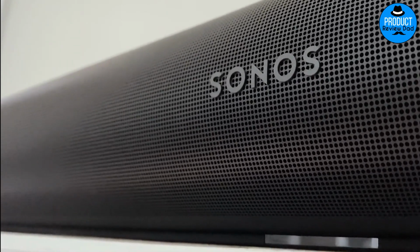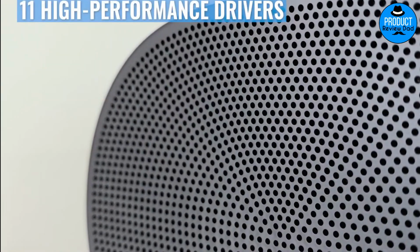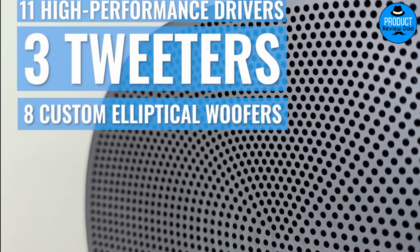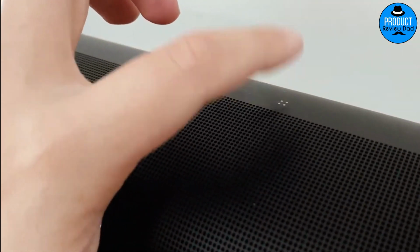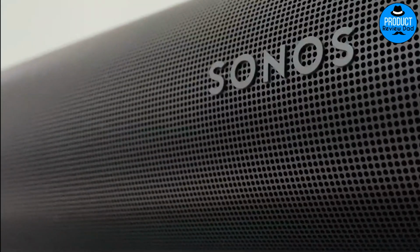We also liked the simple setup, which involved just a couple of steps on the smartphone app, and as you'd expect, it's easy to hook it up to other Sonos speakers. The minimalist cable connections and all-in-one system construction add to this no-fuss feeling and streamlined aesthetic, making it the best Dolby Atmos soundbar you can buy in 2022.